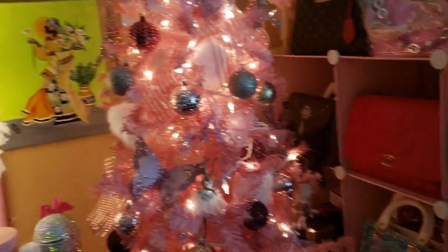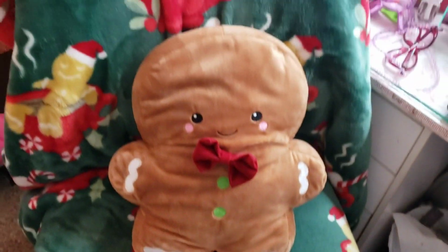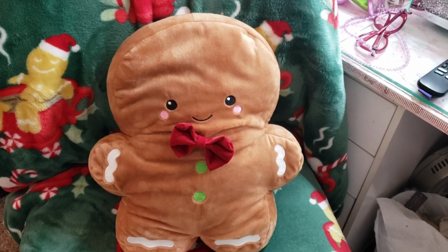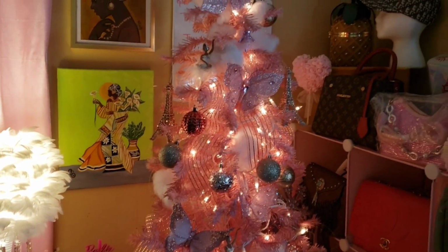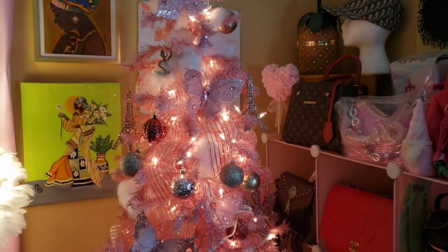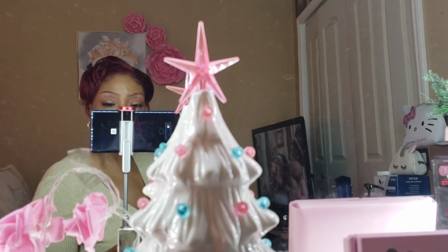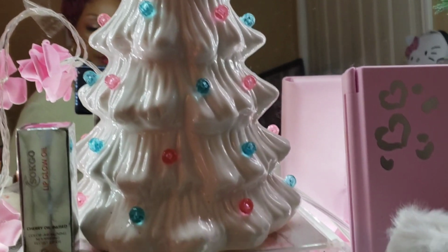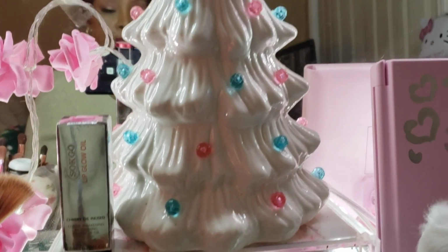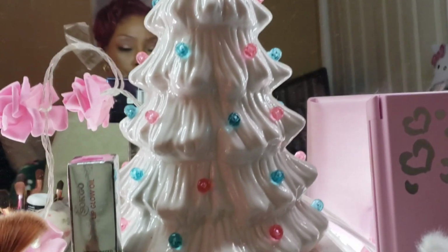So yeah, and let me show you that I found this little gingerbread throw. So I covered my chair with it, and I put the little gingerbread man in the chair. Isn't he cute? So yeah, that is part of my holiday home tour. Let me turn you all around. Oh, and I didn't show you my little lit Christmas tree that my husband got me from Cracker Barrel. So that's on my vanity.